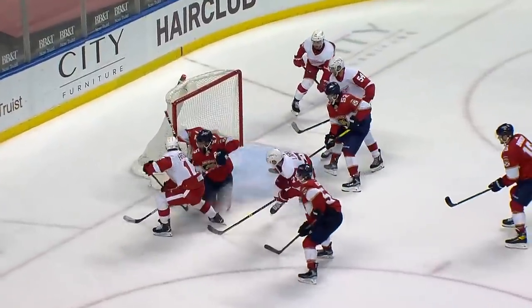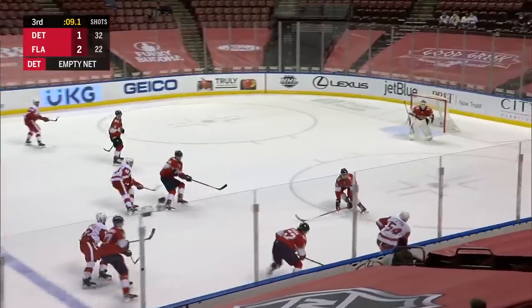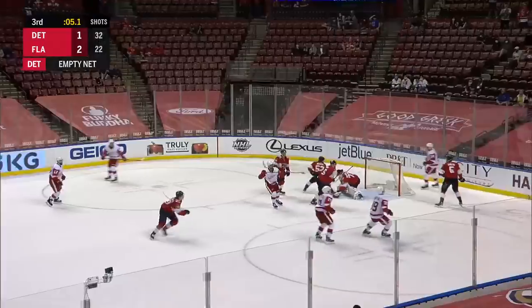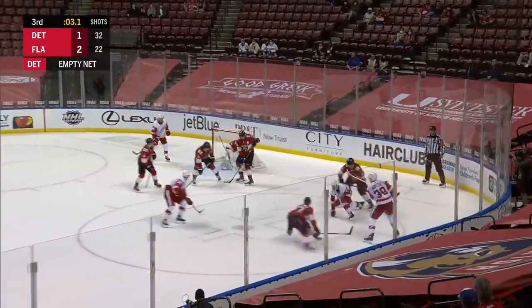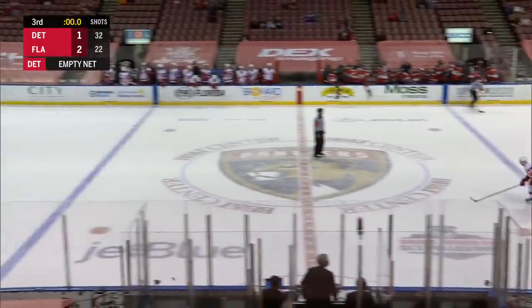There's Ekblad, goes right past his skates. Bobby Ryan breaks in with 10 to go. Puts it in front. Here's Larkin shooting high over the net. Puck bounces to the boards. Final seconds. Ekblad with the block. Barkov with the clear. And that'll do it.